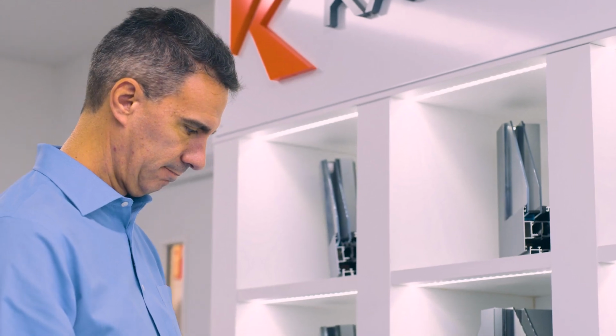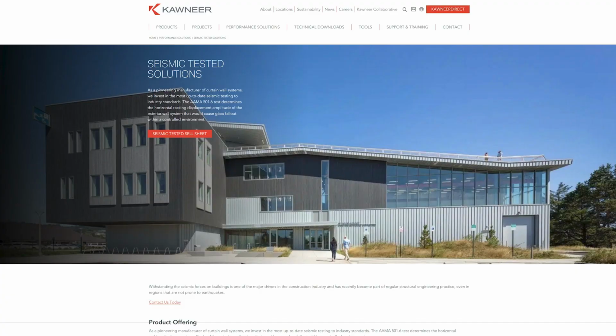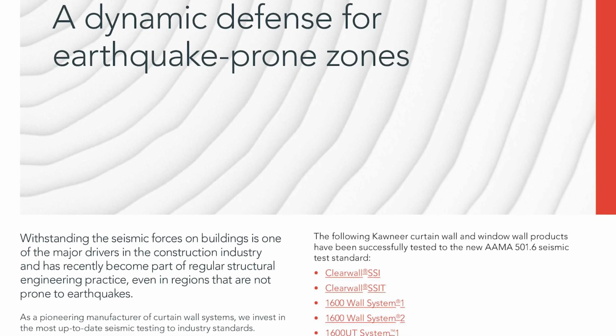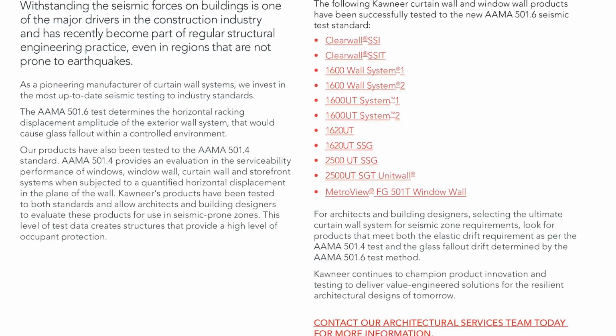It's not just thermal performance or hurricane resistance anymore, it's now seismic, how the building interacts with the framing system. And so what the Kawneer company has done is a significant amount of testing on our window wall, our curtain wall, and our storefront framing systems so that we can meet different seismic capabilities based on where these projects are located. We have a section on our website dedicated to just seismic framing systems, and it's a white paper that we've created that highlights the protocols for what that test is and then aligns it to framing systems that meet those protocols.